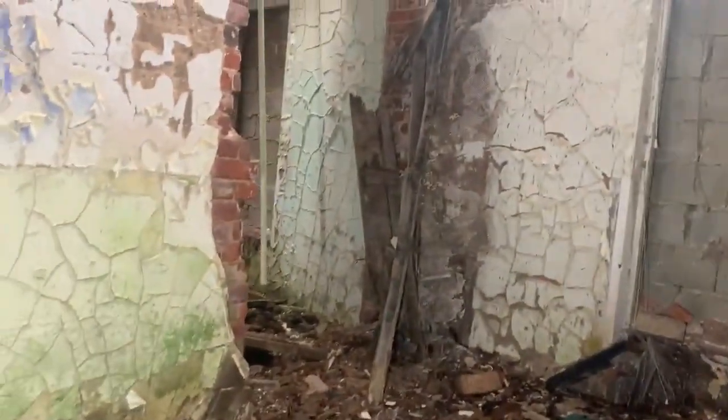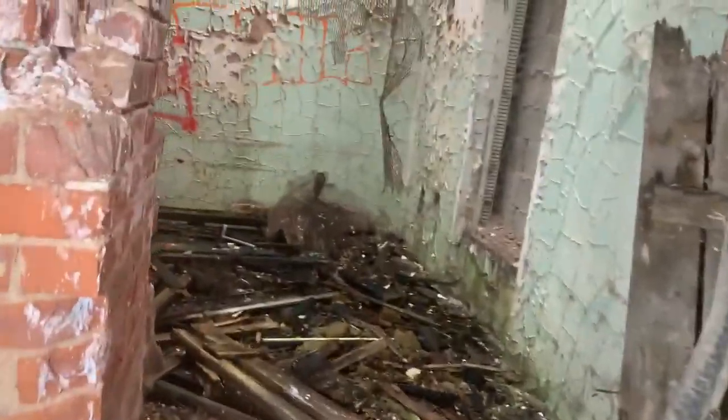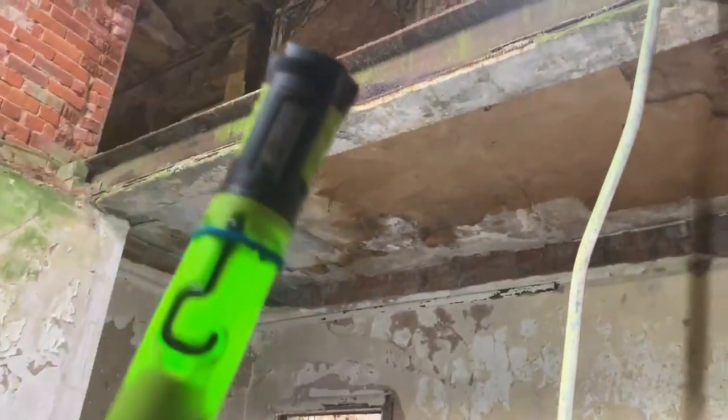I'll see if this floor is okay at the moment. Oh man, I'm not standing on that floor though. Oh, the floor above. Looks alright from here. Probably not standing on that one though. Yeah. So the floor upstairs is concrete, so we can walk on that.